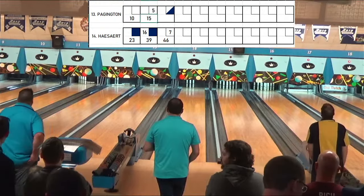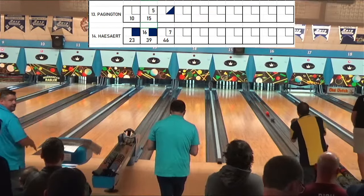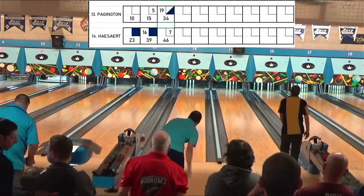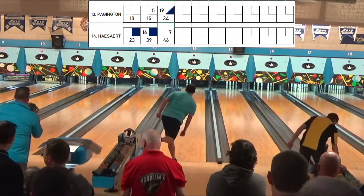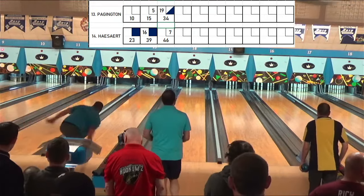All right, his bonus ball. So we had a 10, a 5, and a spare 9. What a funny game, Greg. How about that? That's how I bowled. Streaky. 34 through 3.